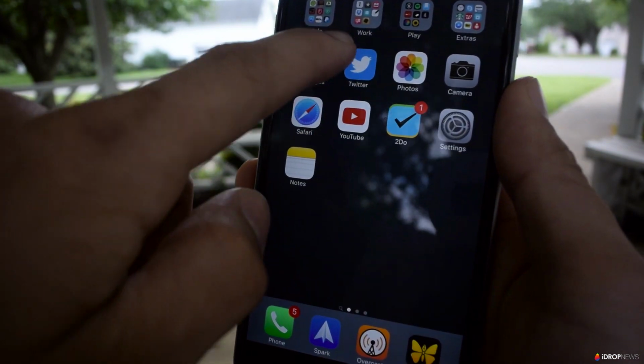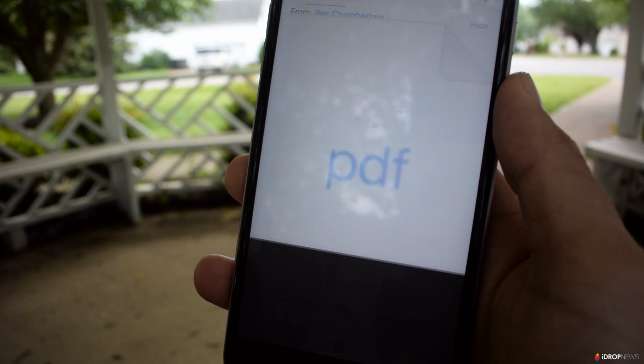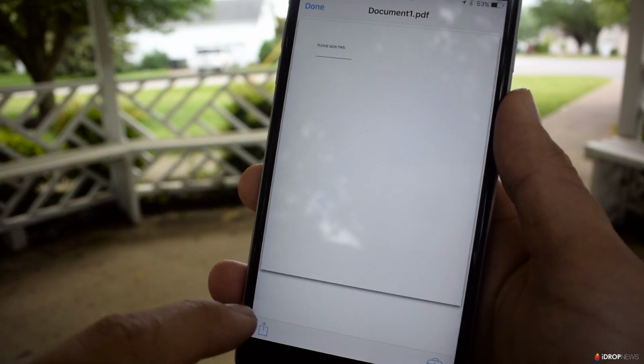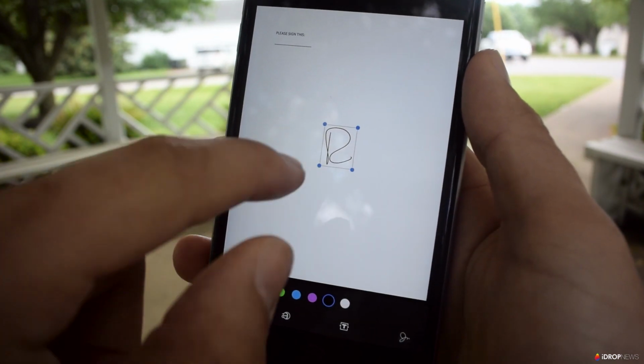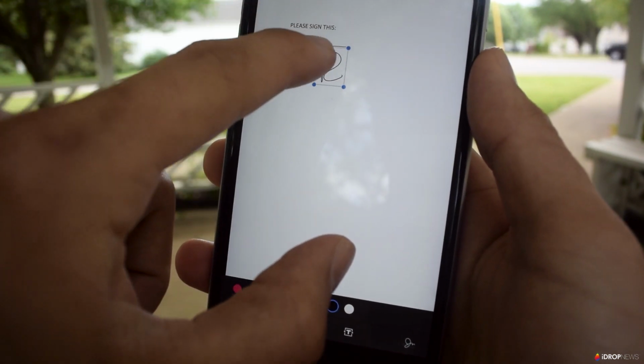Thankfully, this process is a breeze now using the iPhone's built-in Mail app. If you get an email with a PDF attachment, open the PDF in the Mail app, then hit the toolbox. Then you'll see a signature option in the bottom right-hand corner. Here you can sign your name and then save it for later. This is great anytime, but man, it's especially handy when you're crunched for time.